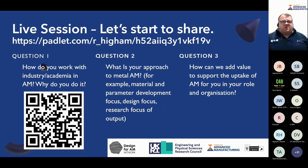What we want to try and do is address one of these three questions, or all three, depending on where you sit. We're looking for industry or academia to start talking about how you work with your opposing sector in AM, and why. I get the feeling it's maybe clearer in one direction than the other.